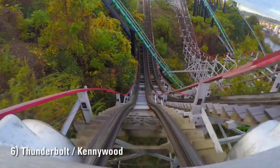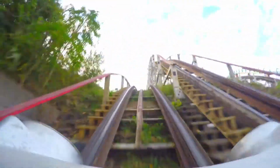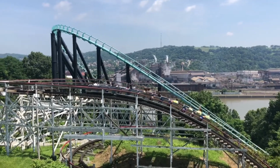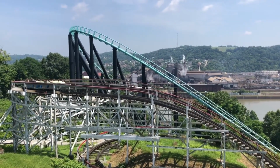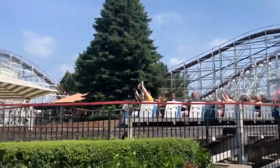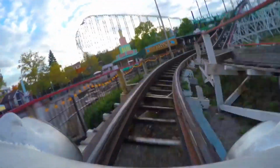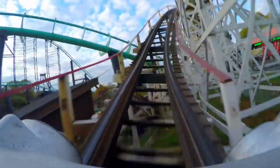Number 6, Thunderbolt at Kennywood. One of the most beloved classic wooden coasters on this list is known for its brilliant layout. The ride opened such a long time ago in 1924, but with such a creative course. So many terrain-driven hills, a whole spaghetti bowl section with strong laterals, and a couple moments of airtime. It's just really a good ride and arguably the best of the 3 classics at Kennywood, though I did decide to put one coaster ahead of it on this list.